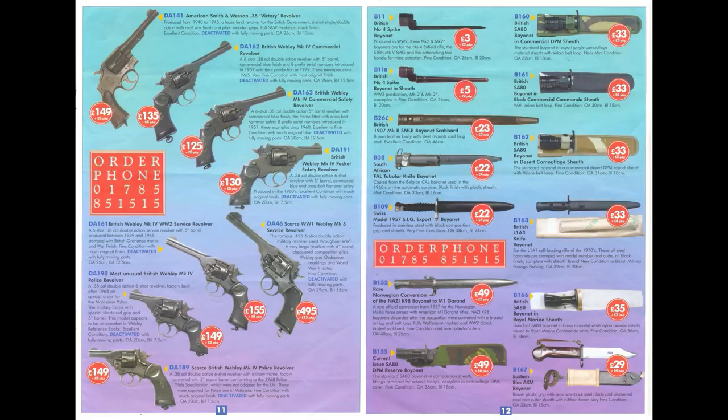I don't think I've ever, as far as I remember, owned a deactivated pistol. So now we're going to page 12. More bayonets. Look up there at the very left-hand top. British number 4 spike bayonet, £3 with £2 postage. So £5 for the whole thing.